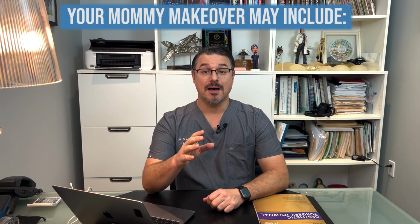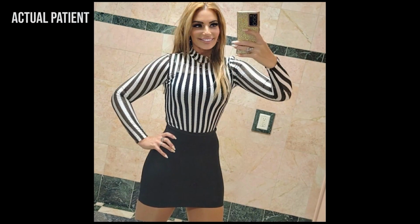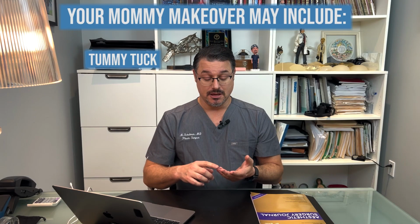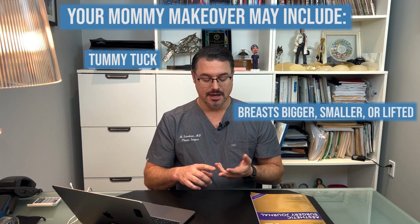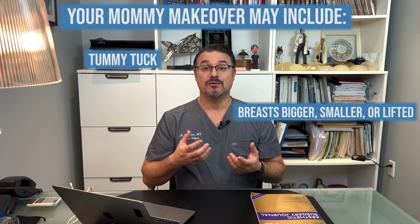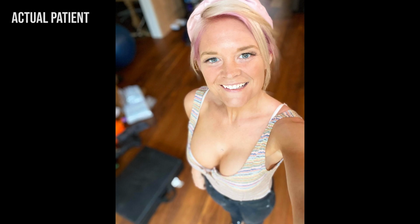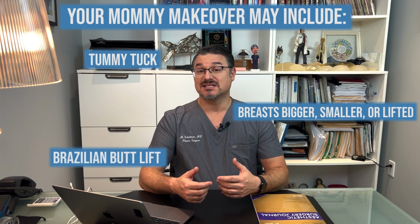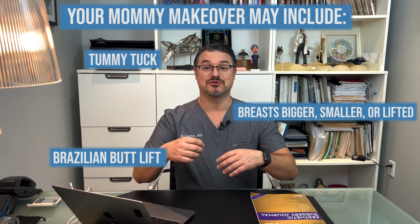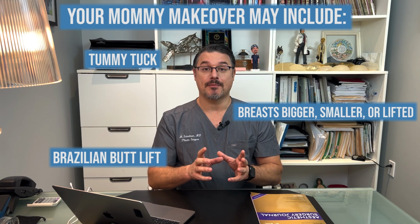So most commonly, a Mommy Makeover involves something for the stomach. So that's where you might get a tummy tuck, you might get just liposuction, oftentimes something for the breast. Maybe you want your breast bigger with implants. Maybe you need them lifted with a breast lift. Maybe you actually need them smaller with a breast reduction. And sometimes things like Brazilian butt lifts, maybe you have some extra skin on your arms or on your inner thighs. So a lot of those things can be done together in one operation.